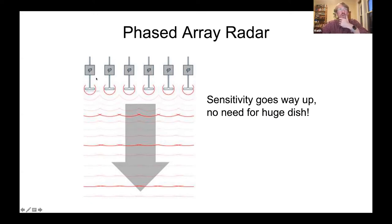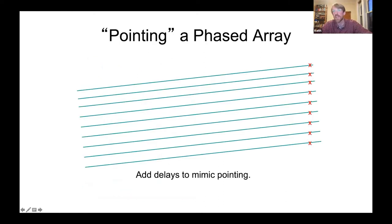Even better, you can do better. You don't just have to add them up in phase so that you're seeing straight ahead. You can add extra delays. If I add lots of delay to the first one, a little less to the next, a little less to the next, and so on, that has the effect of steering where I'm sensitive to. So you can point these things, even though they're sitting on the ground and you can't physically move them, you can electrically or adjust cables on them to make them point somewhere else.